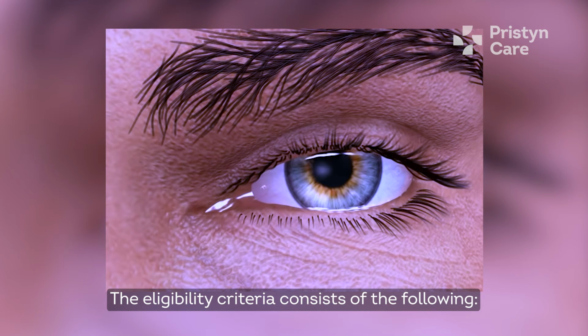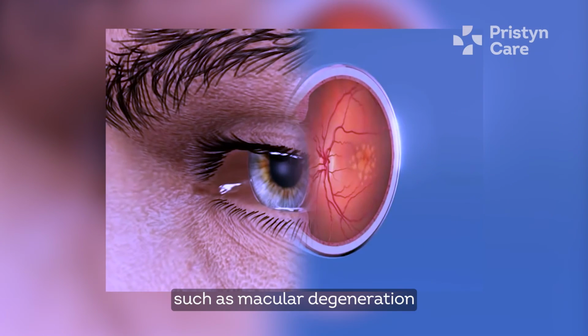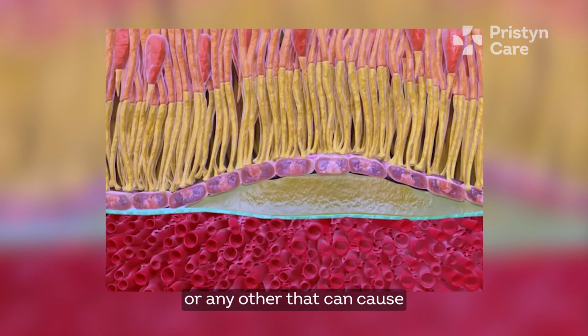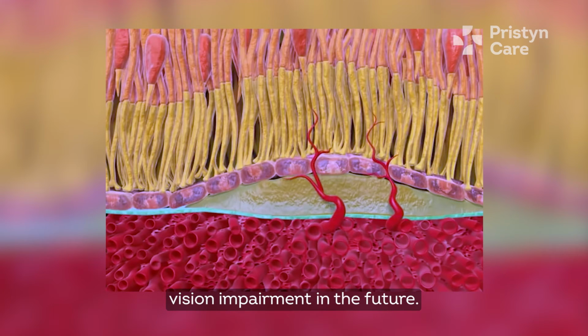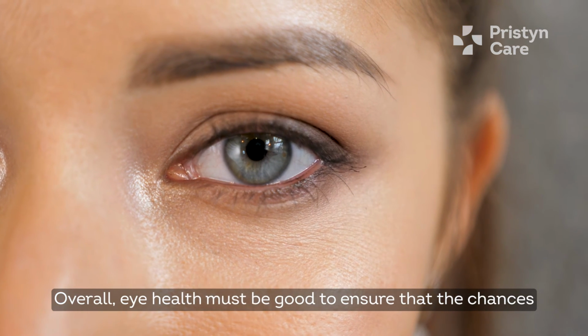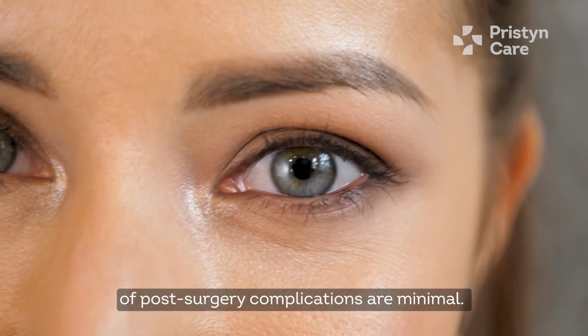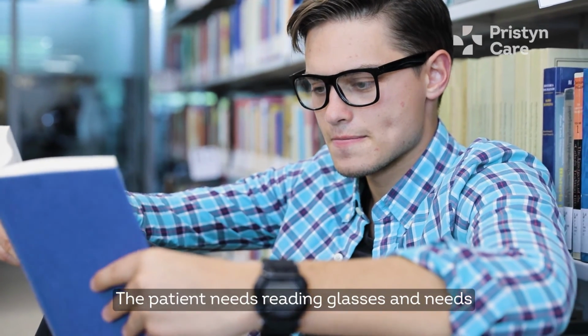The eligibility criteria consist of the following. The patient must not have a pre-existing condition such as macular degeneration or any other that can cause vision impairment in the future. Overall eye health must be good to ensure that the chances of post-surgery complications are minimal. The patient needs reading glasses and needs the same for distant vision.